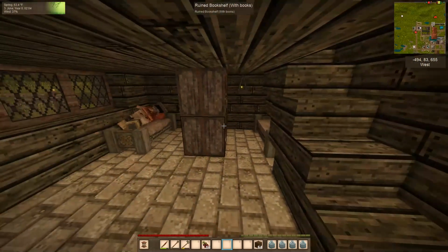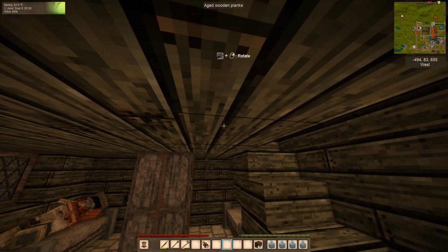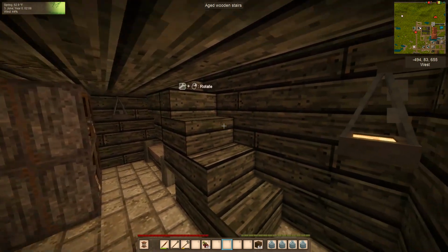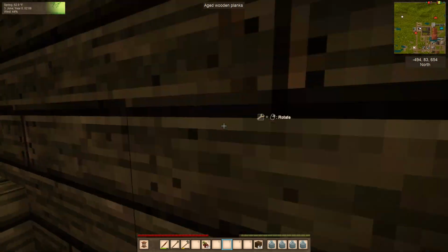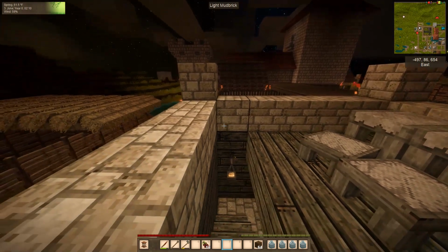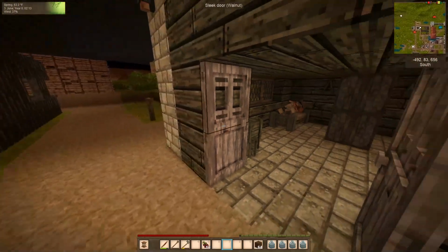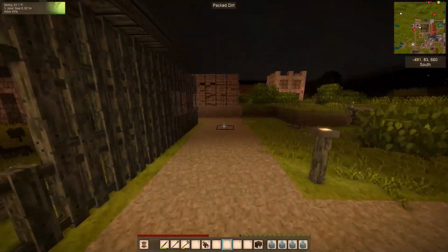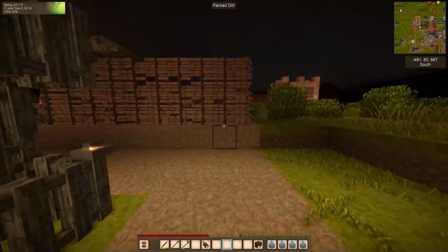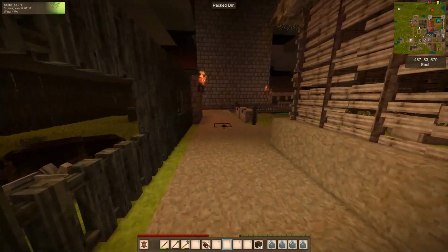But this is the same layout of house. I took all of these planks and turned them into slabs. And of course, we put the second story on. So I will be doing that with this house as well. Let's see what else got changed here. Yeah, I don't know why that side of the village is having weather, but this one isn't. It's not that far away.